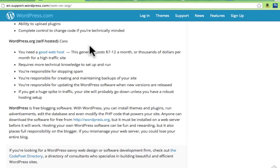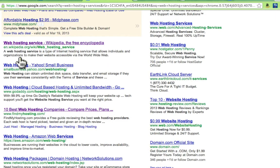And then from that web hosting service, they're the ones who have the WordPress.org that lets you manage your site via WordPress. And if that's not 100% clear, that's okay. Just know you do not need to download WordPress onto your site. You need to get a web host. So let's move on here.